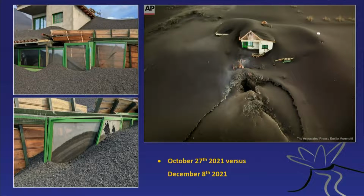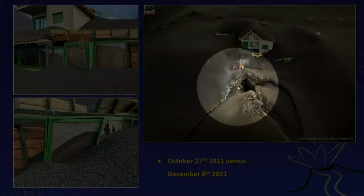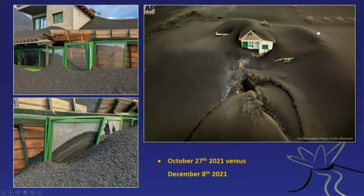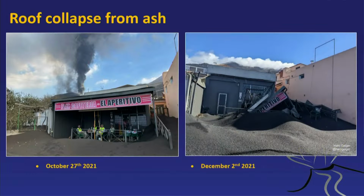And just towards the end of the eruption, December 8th, a vent opens up just in front of the house. And here, this one here, there was a vent with gas and lava, as if the house hadn't troubled enough. So that's why you still can't go there. It's not considered a safe area. So this is the house, and just to give you a flavor, when we were doing fieldwork on October 27th, we took shelter in the evacuation zone in that little patio area in front of the little bar, and when we came back in December, the ash had actually pushed down the roof.